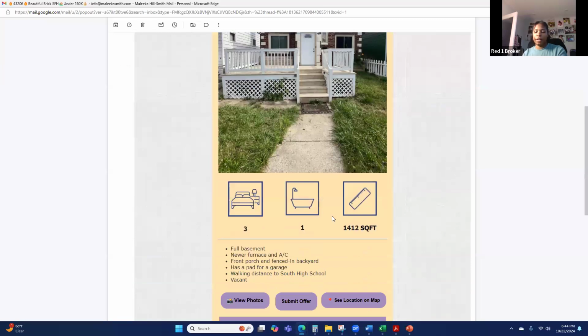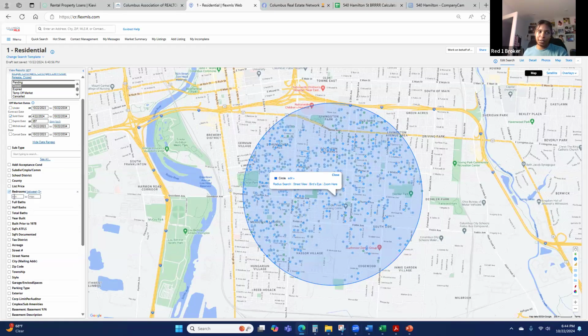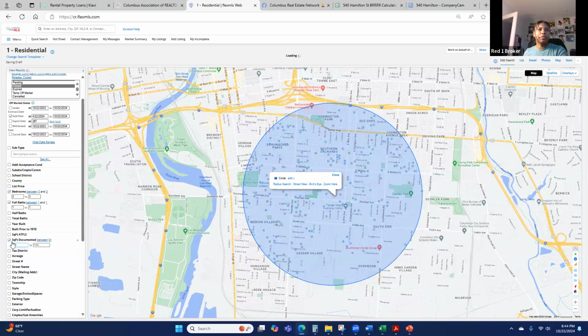So 3 bedrooms, 1 bathroom, a little over 1,400 square feet. For a standard CMA, I don't think I'm going to add a bedroom, and I don't think we would add a bathroom. I don't feel like this is helping our number. We're down to 117, but that's still way too many. At 1,400 square feet, I would maybe go down to 1,200 and go up to 1,600.